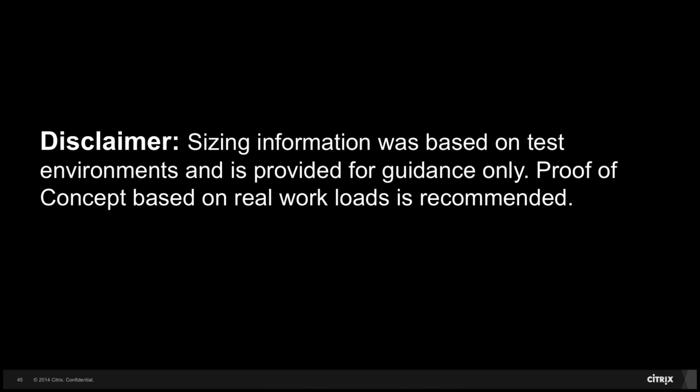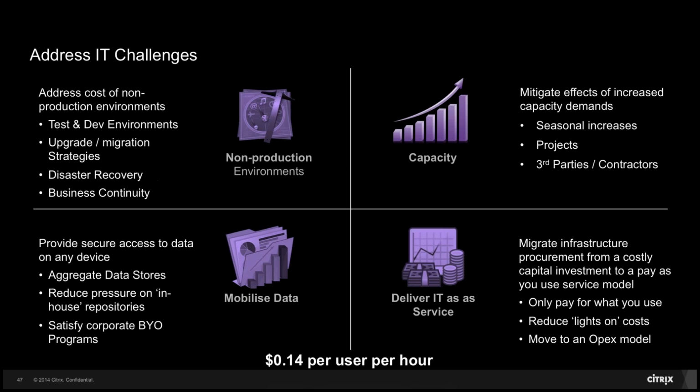So from some perspective, hopefully you've understood how we can help you address some of the challenges you may have, specifically for today's session on XenApp and XenDesktop. Particularly, I hope you've learned from Anthony a lot more about Azure and the benefits generally it will have to your business: helping you run those non-production environments to test and migrate, helping you to scale capacity on demand, helping you make sure you can mobilize but secure data, and then also deliver IT as a service for around 14 cents per user per app.